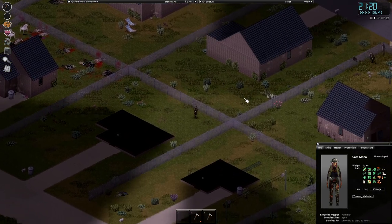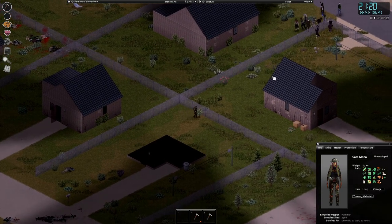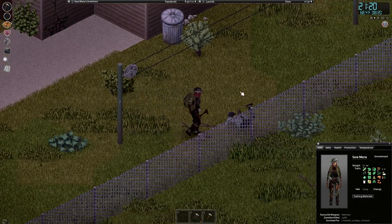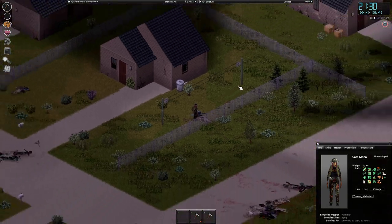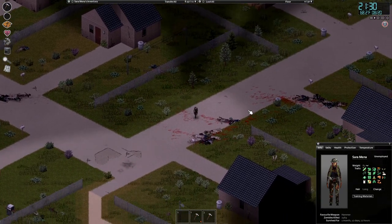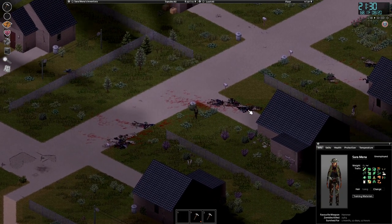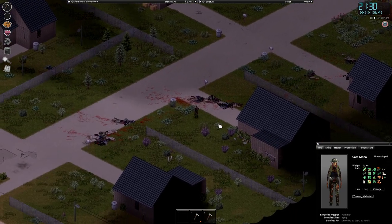There's like two zombies right there. There's a huge group right there. One zombie down here. Yeah, we're tired. We have to go to sleep already. So we're trying to see if we can find a place to go to sleep. There's one up here. There's two of them. There's a big group over there. They're wandering over here in this direction.